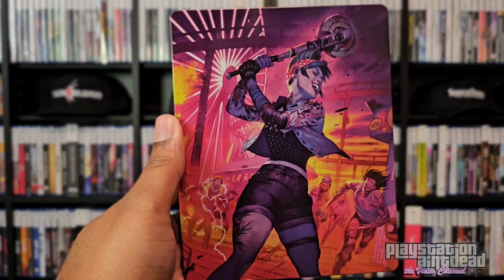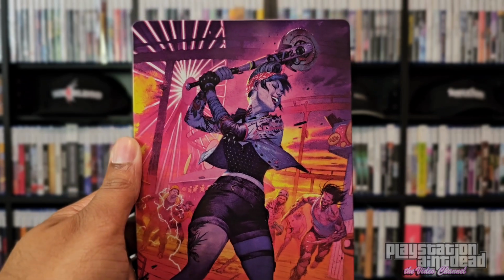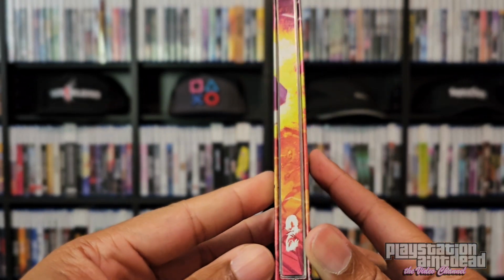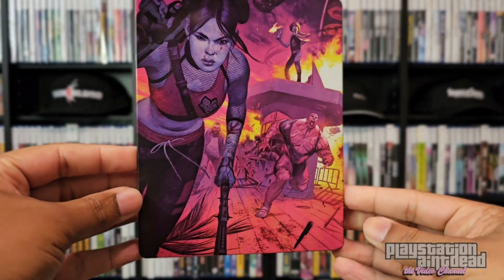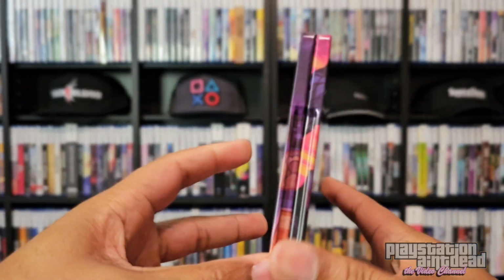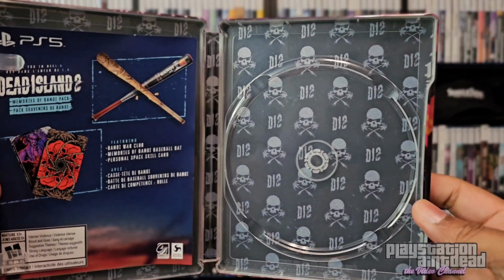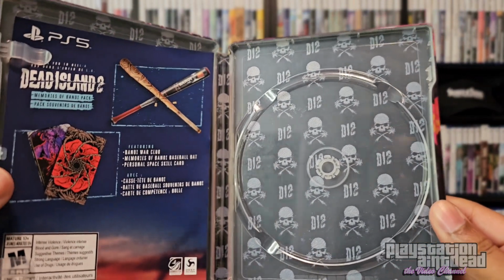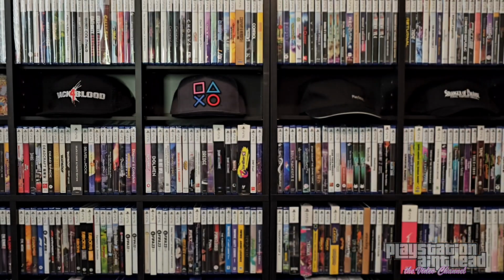Next up, we have Dead Island 2. This one came with the Hell-A edition. I wish I had something on the spine here, but I definitely enjoyed this game a lot. Highly recommend it. It comes with some bonus stuff, and you've got the artwork on the case and in the backing here. But yeah, Dead Island 2.